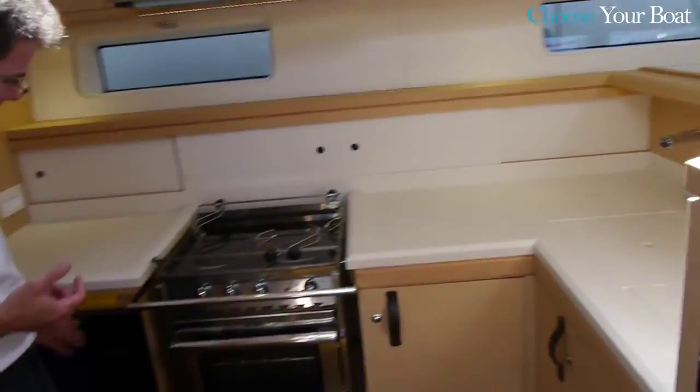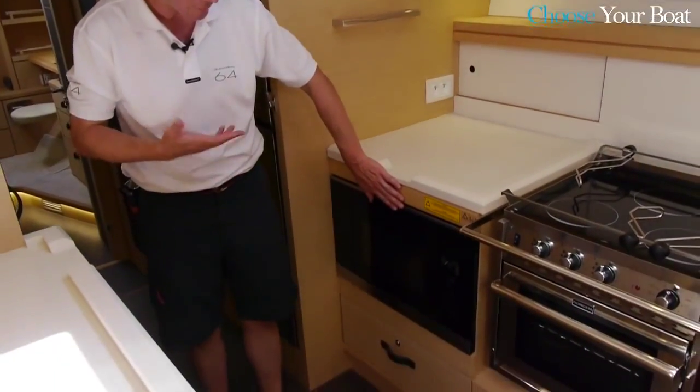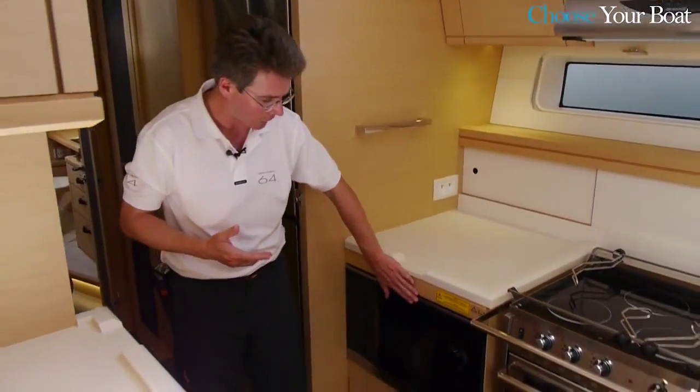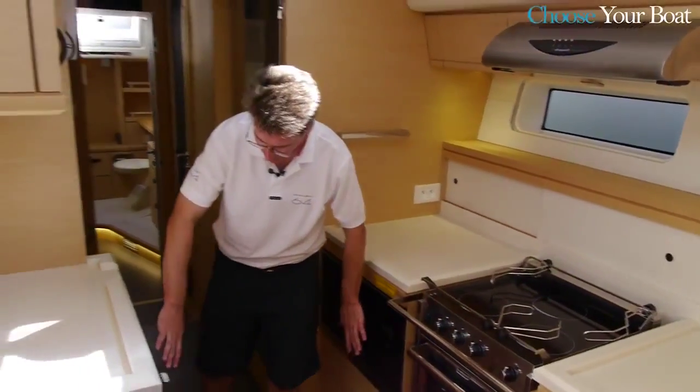And you have a standard microwave from Miele that is here, which can also be done in this area as a convection oven, vapor oven. So lots of different choices for cooking on the boat. Lots of storage throughout, that in the block here.